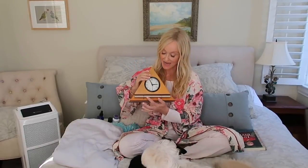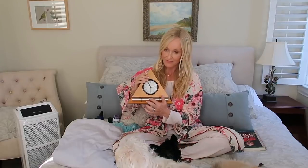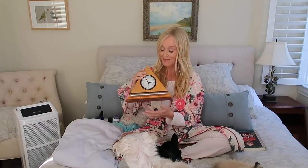It's called Zen Alarm Clock. It was a wedding present for me like 17 years ago, and it's still as good as it was then. It's just battery operated, and it wakes me up with this, hey Phoebe, with a little ding ding, like a little sort of Zen thing. Can you hear it like that?